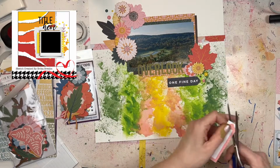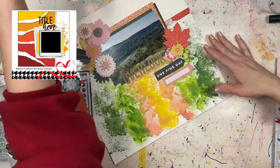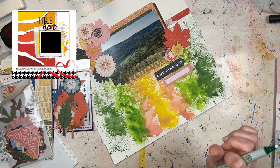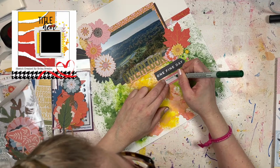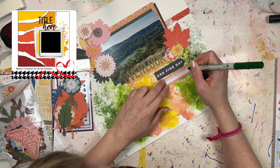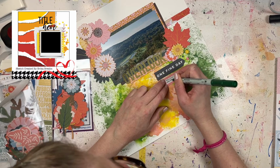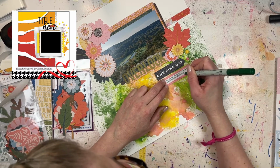Actually, one's going to say one fine day. I thought I used wonderful on this one as well. Maybe I did. I don't know. But here I'm doing the journaling with one of my Zig marker pens. I actually think I get the journaling all in one thing, so then I'm able to use 2 word ones. I don't know.